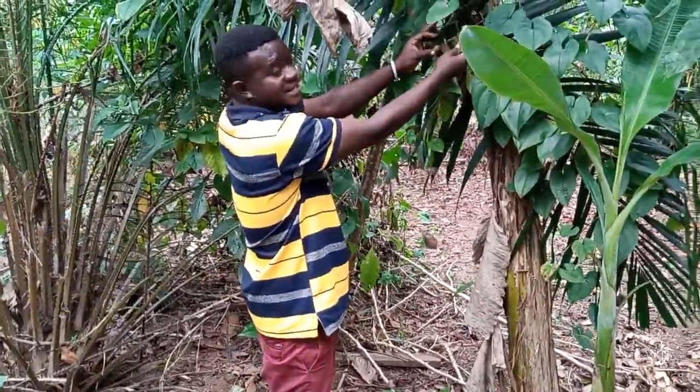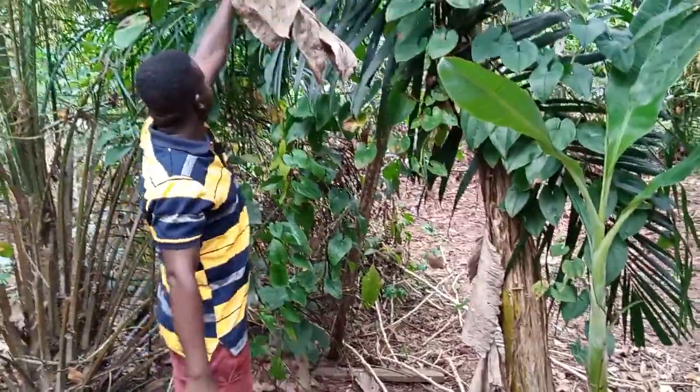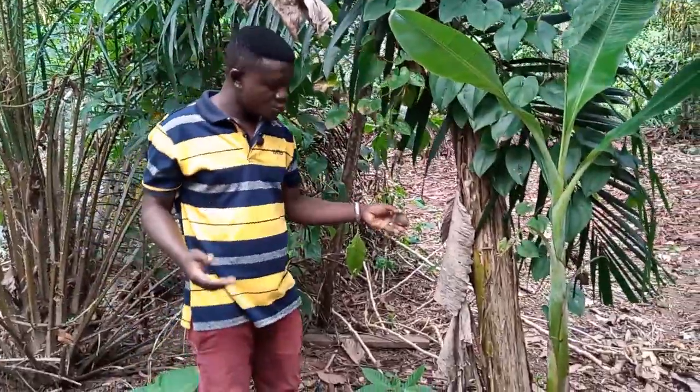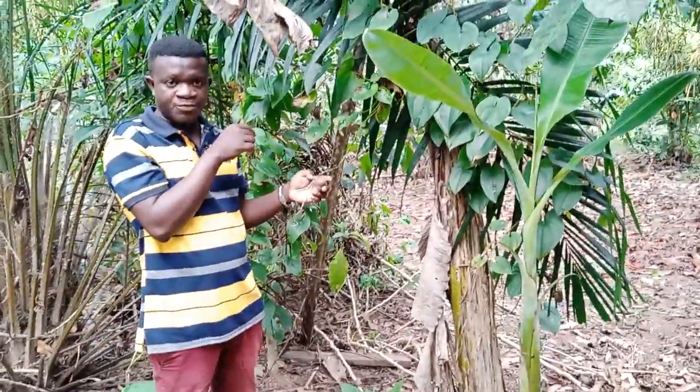So it's a fruit and tuber variety. A lot more of them. You can still see some there. So many of them. A lot. So this is a fruit and tuber variety of yam.